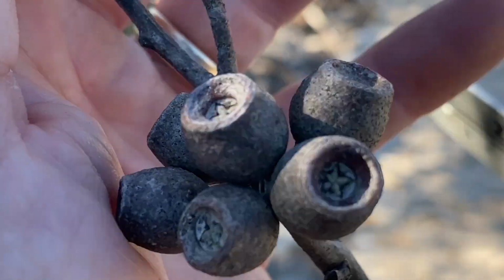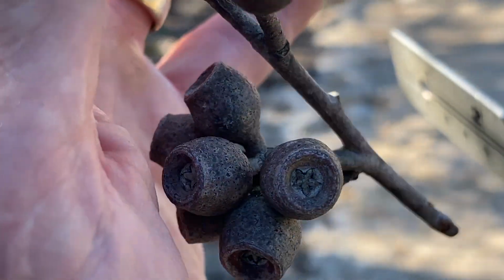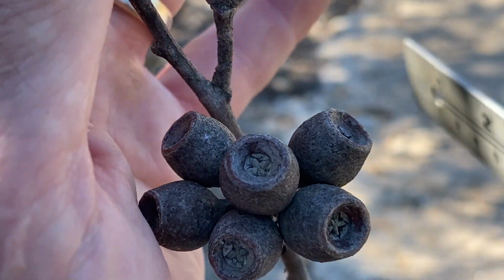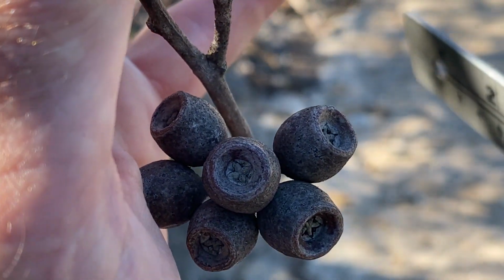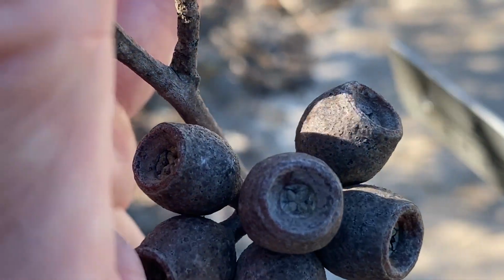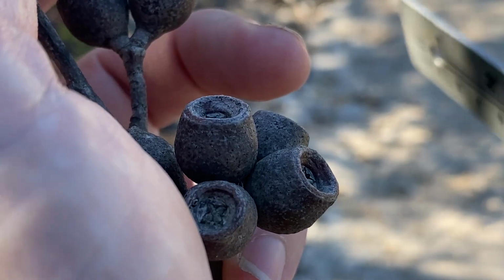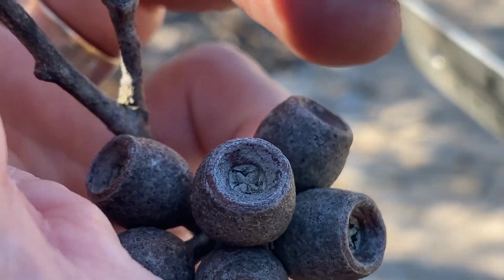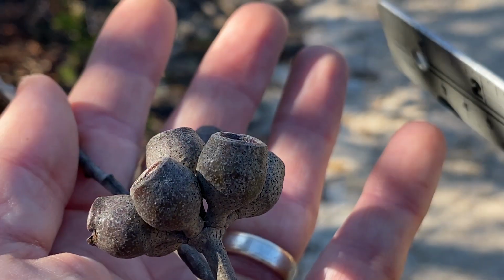Beautiful, hard and woody. And you can see they would have been in 7s, but again, this one's showing that regular 6 feature. It might have come from 6 buds. You can see the valves are inserted, enclosed. Enclosed is the right term to use, below that descending disc. I think this has got a descending disc, this one. So even slightly Corymbia-like.